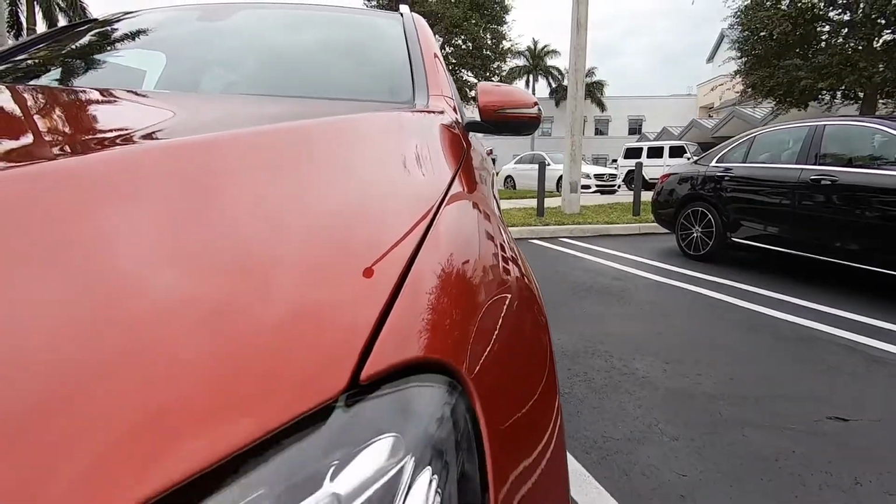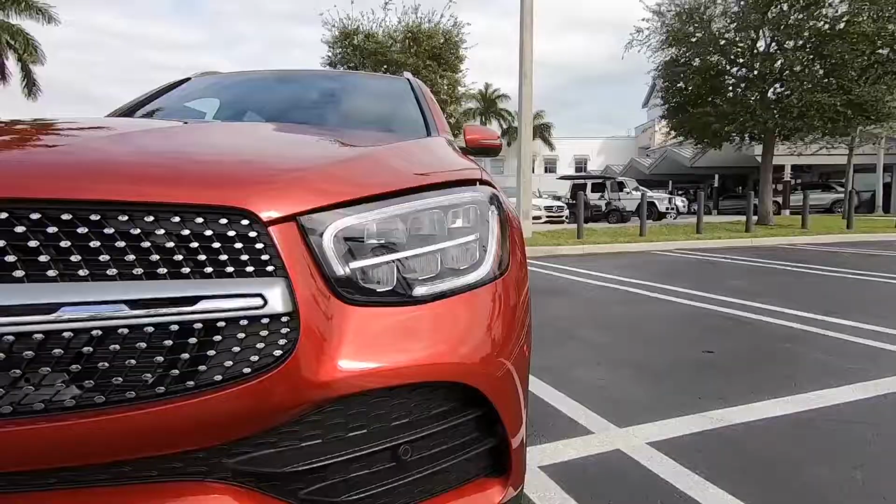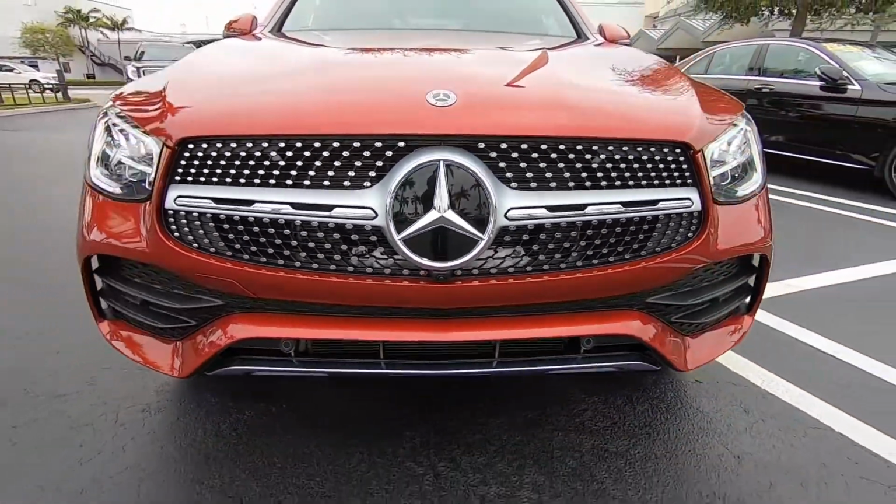Looking at these headlights here, they're going to be full LED with an LED turn signal, with an LED daytime running light, with an automatic low and high beam. There are front parking sensors here. There's this bullet mesh grille here in the front grille.